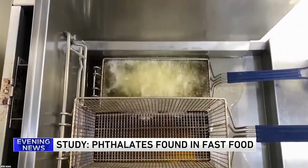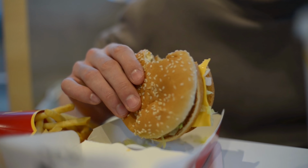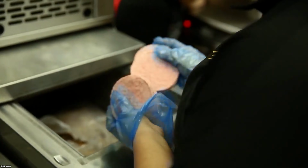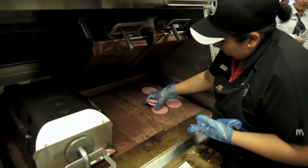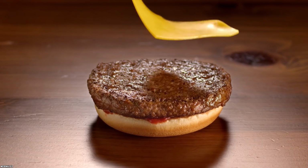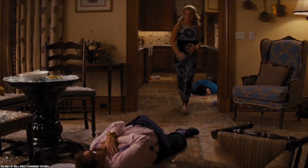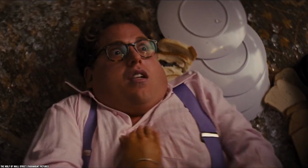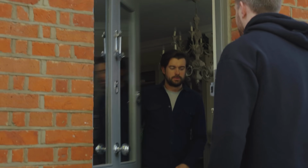Phthalates are unfortunately found in many food and beverages as well, especially fast food. What kind of plastic, man? The U.S. Food and Drug Administration has set no maximum level for phthalates in food either. Phthalates, far from being harmless, have been linked to a variety of human ailments, including reproductive abnormalities, asthma, and cognitive impairments. You'll probably be a little horrified to find them in most of your fast food orders as well.